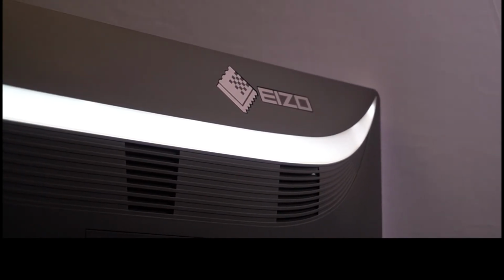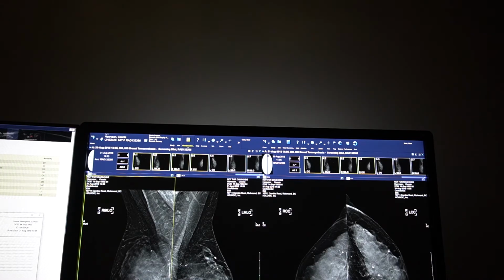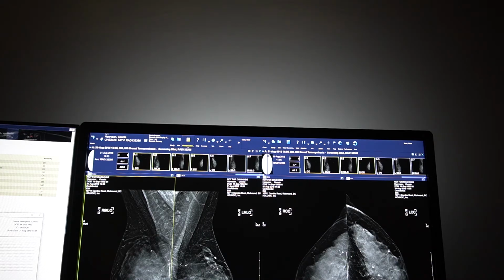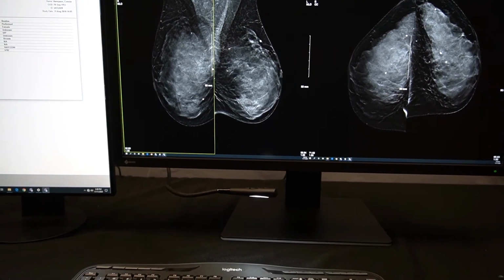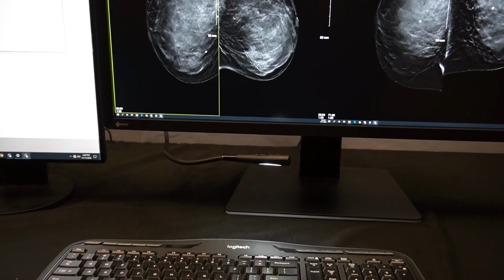AZO's comfort light illuminates the wall behind the monitor without interfering with the low ambient lighting typical of reading rooms. The comfort light reduces the contrast between the wall and the monitor to prevent eye fatigue without creating glare on the screen. In addition, the spotlight allows you to see printed documents or your keyboard. It's easy to position for ideal lighting.